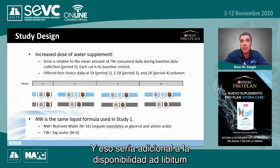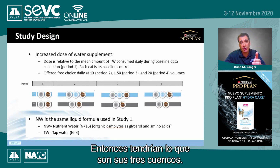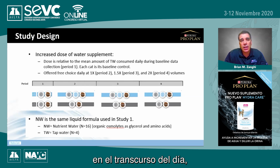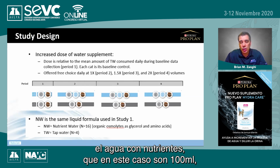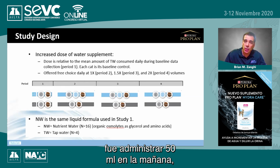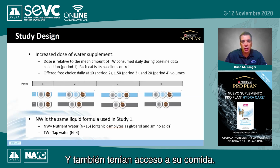And that would be in addition to ad libitum availability of tap water. So that's what their three bowls are. They have their tap water, as much as they want to drink over the course of the day, and the nutrient water, which in this case is 100 milliliters. We provided 50 milliliters in the morning and 50 milliliters in the afternoon. And they also had access to their food.